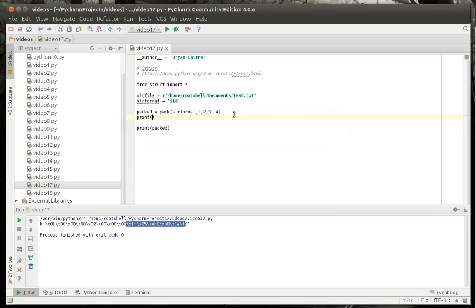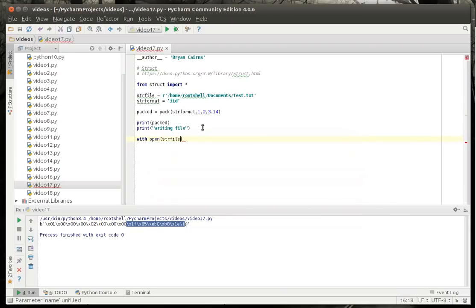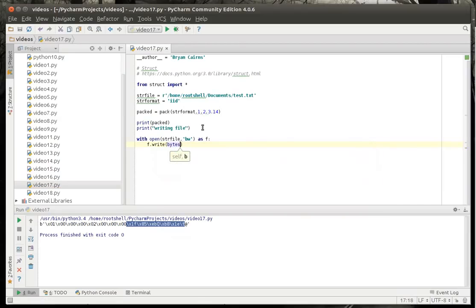So we're going to say print writing file. Let's get that out of there, put that there, just because I'm picky like that. With open str file, and you guessed it, we're going to binary write as f. Now, what we're going to do here is we're going to write this out, and we're going to say f.write bytes, because we need to convert this into, you guessed it, bytes packed. And what that does is it takes our binary string and converts it into bytes, and then writes it down to the disk.